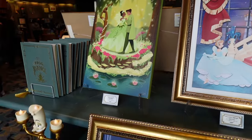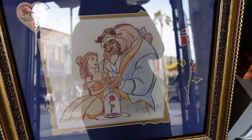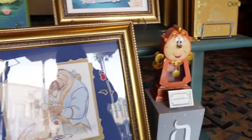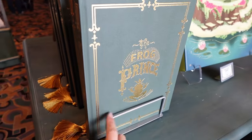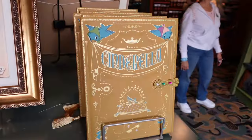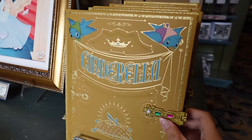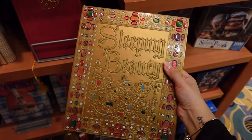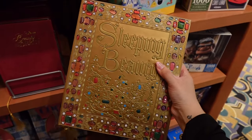Page to look at all of the artwork. All these cast members are so talented, the ones who draw all of these pictures. But they also have really cool figurines and stuff in here. I especially love these giant journals that they have. They have them for all different princesses and characters. There's Cinderella over here. I know they have a Sleeping Beauty one somewhere, and that one is definitely my favorite one. This is the Sleeping Beauty journal I was talking about that I absolutely adore. It's $34.99, but it looks just like the storybook at the opening scene of the movie.